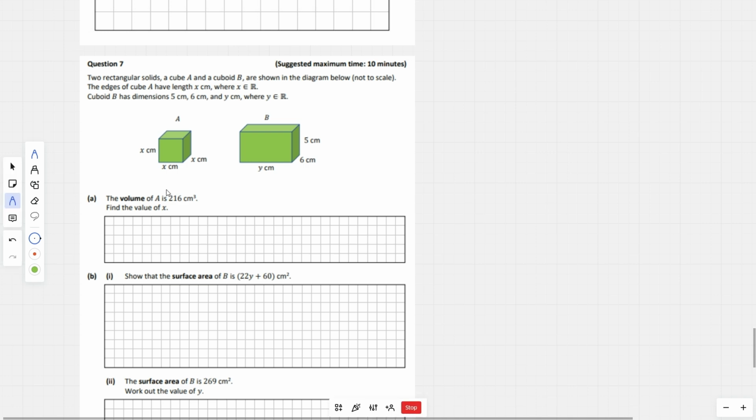So let's have a look at part A here. The volume of A is 216 centimeters cubed. Find the value of x. Let's look at how we approach it. Whenever we deal with volume or area, the first thing that needs to pop into your head is: what is the formula for this specific shape? For cubes and cuboids, the formula is very simple. It's just length by width by height.